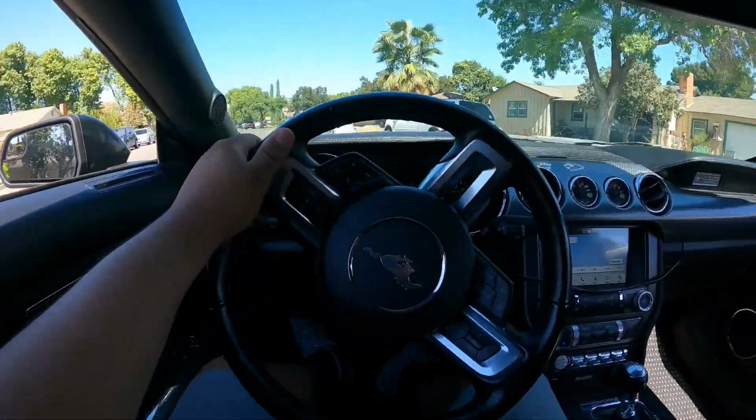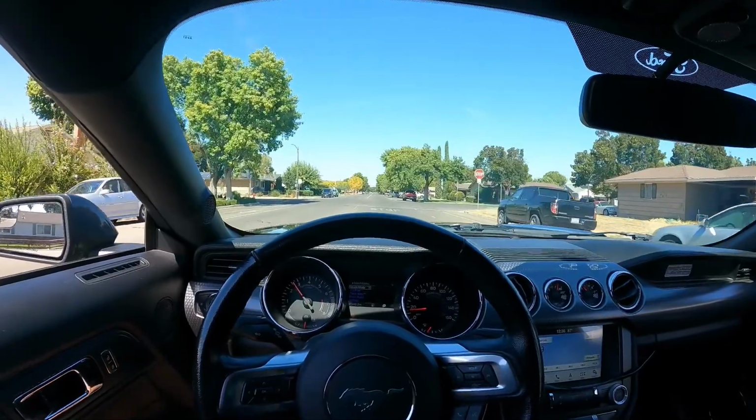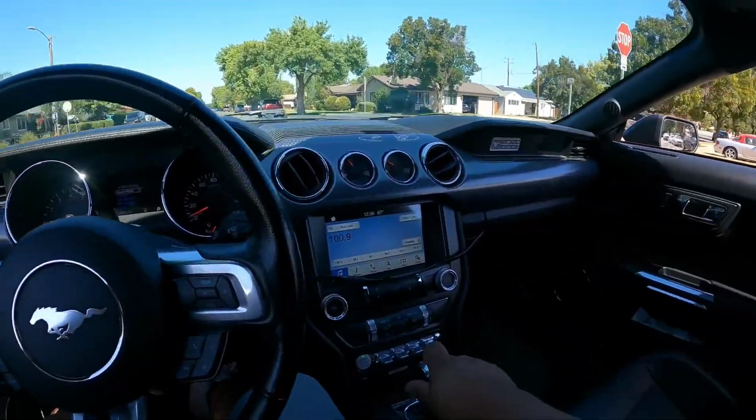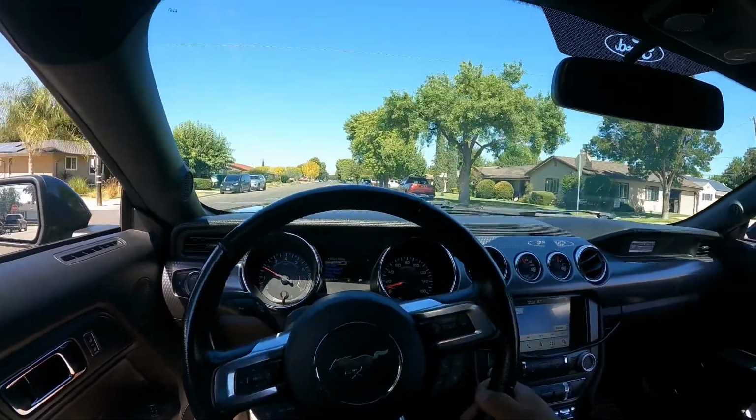Beautiful Sunday evening. Got some nice weather today, about 87 is what this is reading. Doesn't feel too hot.